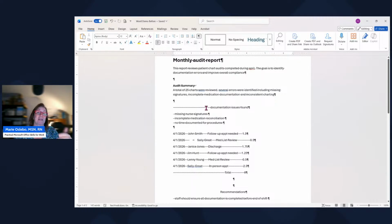And this is something I encourage you not to use when you're trying to align items in a row or in a column. You do not want to use the space bar. I encourage you in Microsoft Word to set tabs. And I've covered this in a previous session.